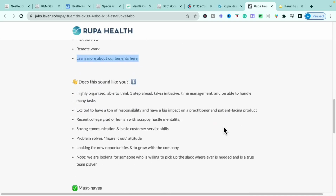Now, some of the things that they do also have here is you need to be highly organized and be able to think one step ahead. I always say this, being able to go to that next step. Employers love that. Having really great time management, being able to handle multiple tasks at a time. Also being able to handle multiple different responsibilities. If you're a recent college grad or human with scrappy hustle mentality, they want to hear from you.